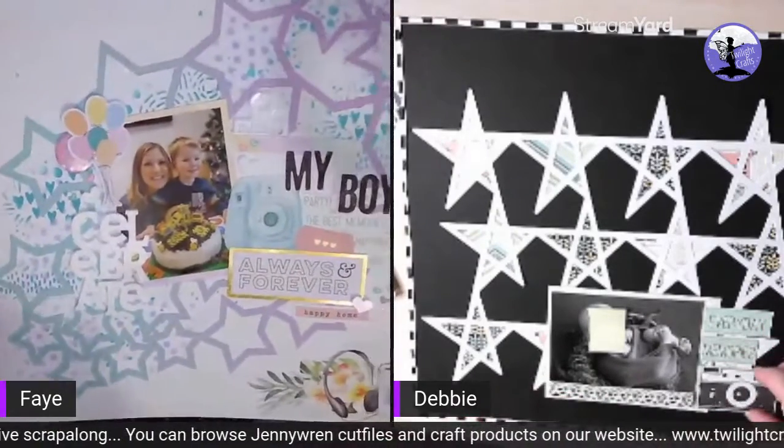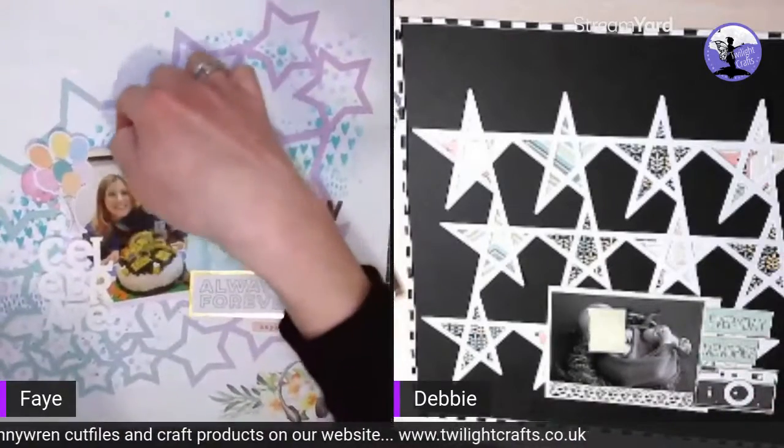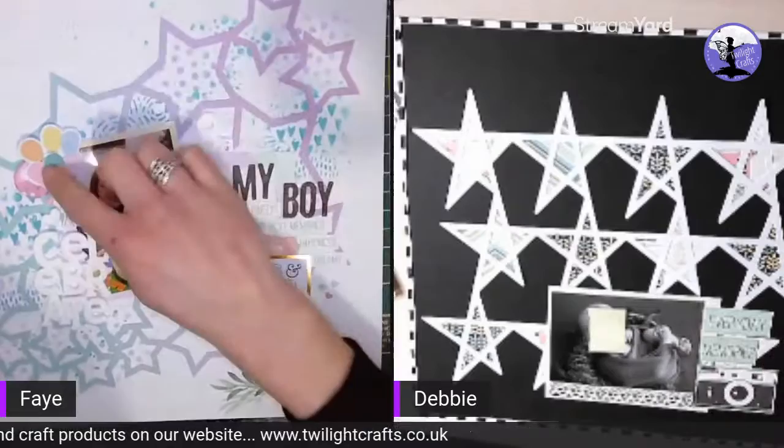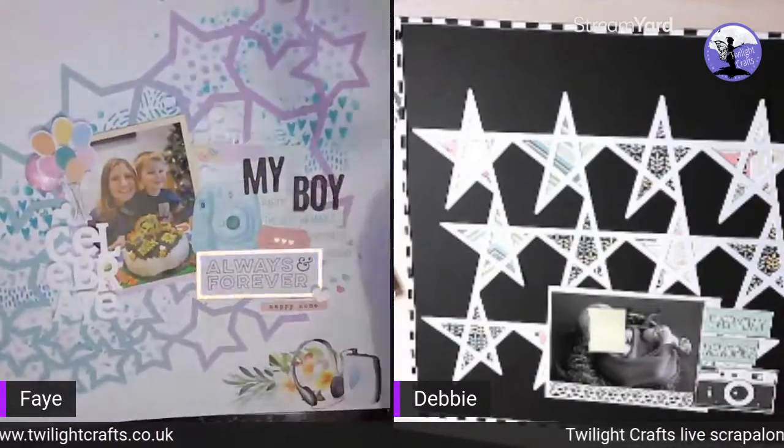So I think I don't need much other than that little pocket there, which is going to be where I put the something that is not used in crafting for the challenge.